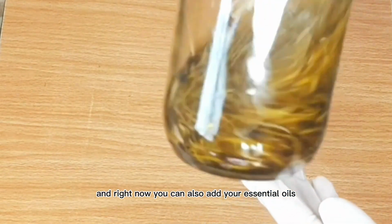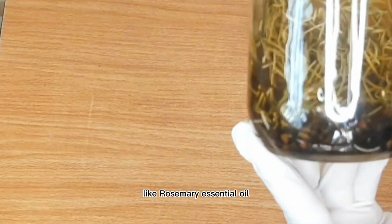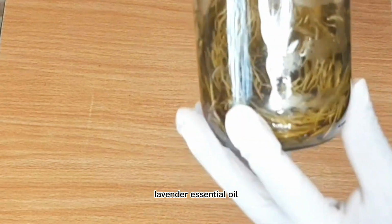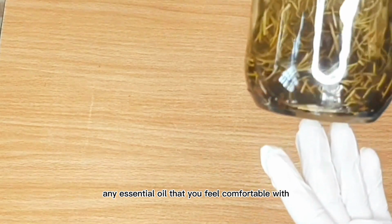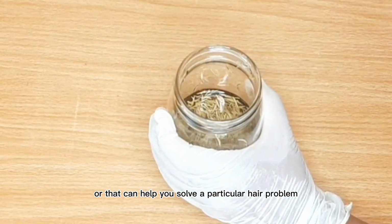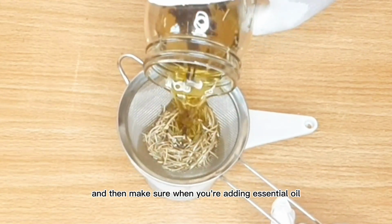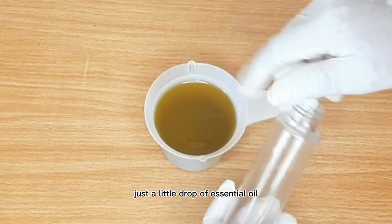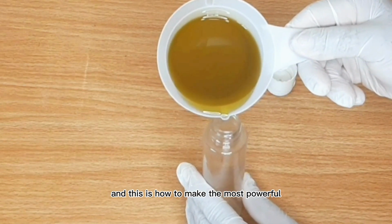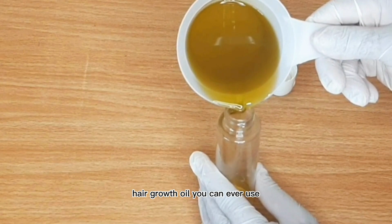And right now you can also add your essential oils like rosemary essential oil, eucalyptus essential oil, lavender essential oil, any essential oil that you feel comfortable with or that can help you solve a particular hair problem. And make sure when you're adding essential oil, you're using just a few drops. And this is how to make the most powerful hair growth oil you can ever use.